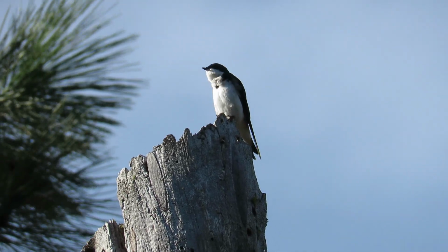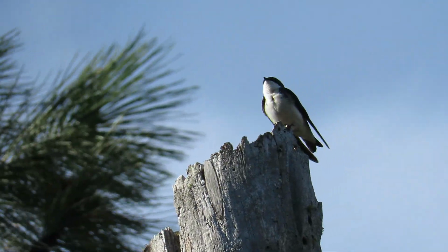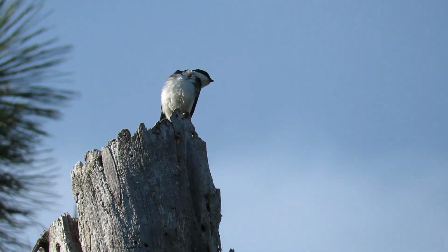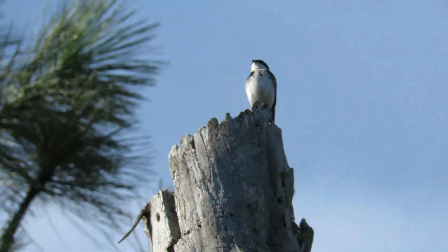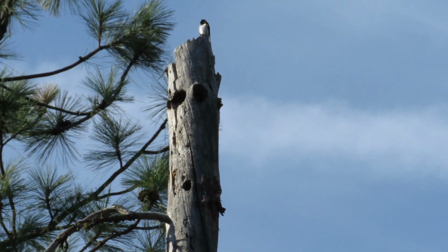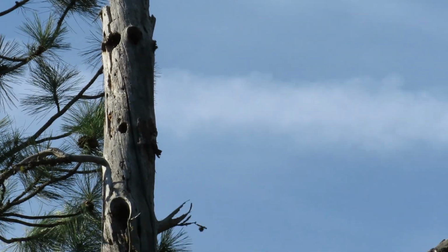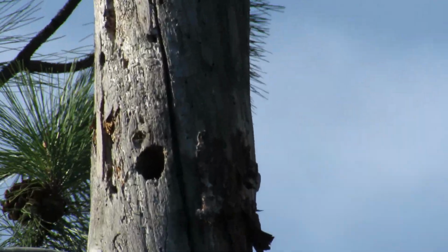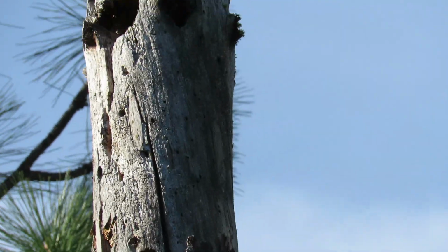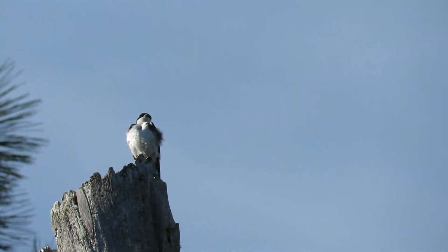Typically when they're perched like this, at least this time of year, there is likely a nest nearby, which this individual belongs to. Especially given that he's on a dead tree. They nest in old woodpecker cavities within dead trees. So I wouldn't be totally surprised if they are nesting in that cavity. This individual is just hanging out near it.